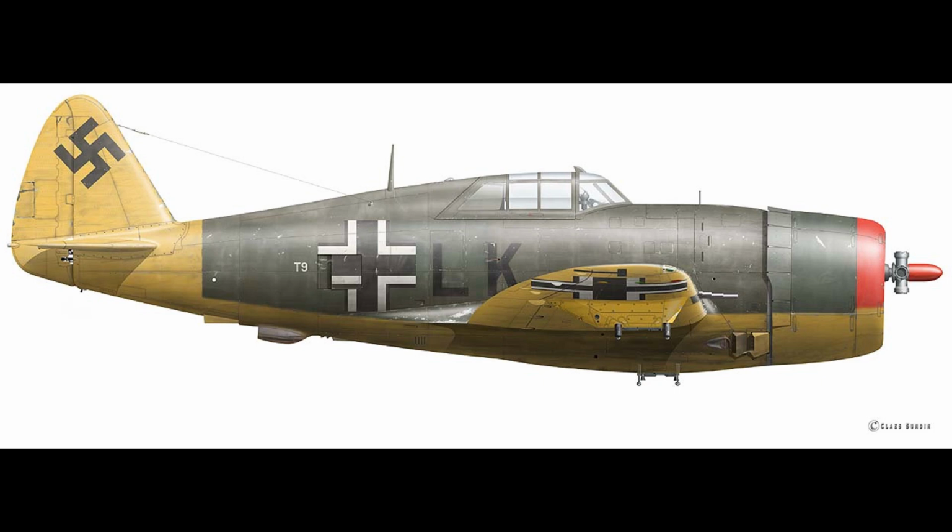The testing data accumulated at Rechlin produced tactical recommendations that were compiled and distributed to frontline Luftwaffe fighter units. These recommendations advised that engaging P-47s below 15,000 feet offered the best probability of success for German pilots, as the Thunderbolt's poor low-altitude performance and slow rate of climb gave German fighters clear advantages in that regime. Pilots were specifically warned to avoid diving away from attacking Thunderbolts, as the American fighter would simply accelerate to speeds that German aircraft could not match in a dive.